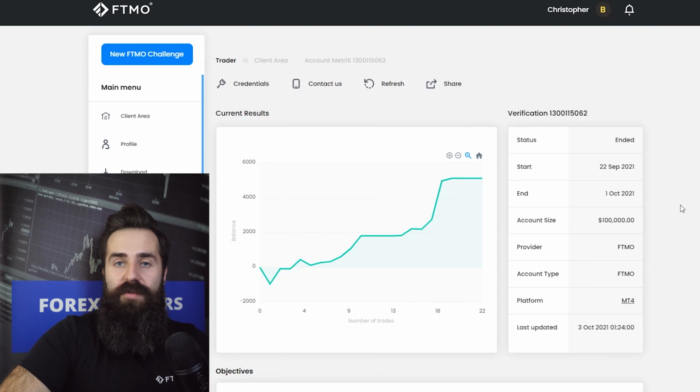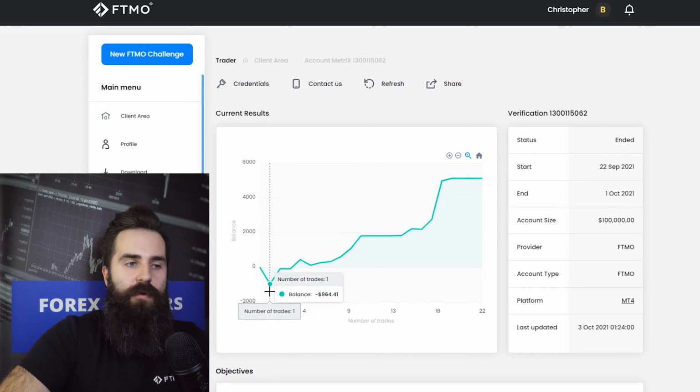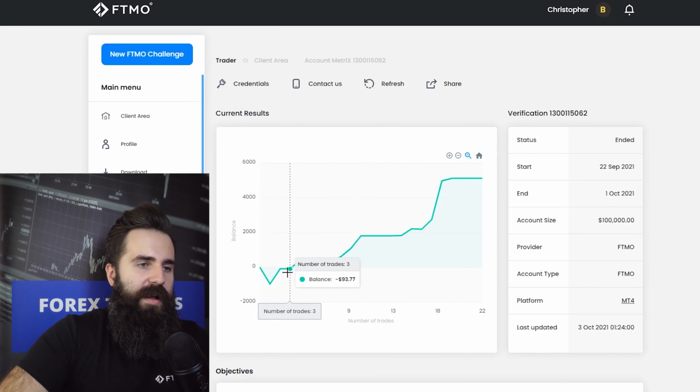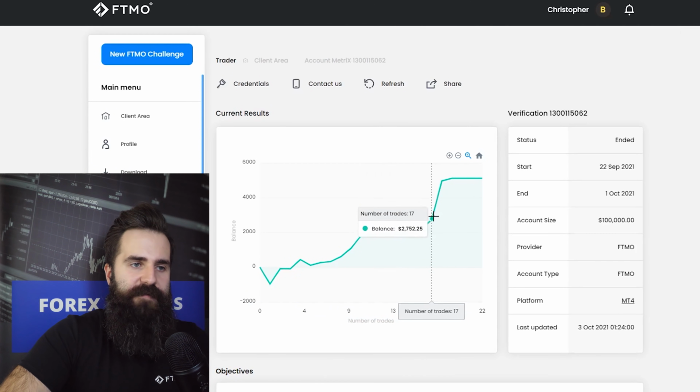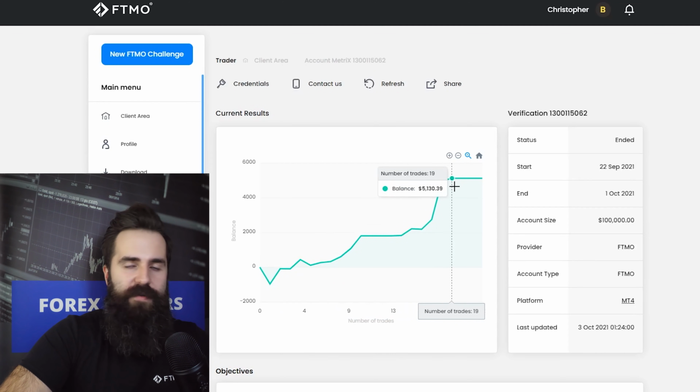And this is the last account that we are going to look at. This is for $100,000 on FTMO account type. The start isn't really all that great, but this is just one trade, so that's fine. And other than that, there is a steady growth, with an exception of this trade from here to here. This is quite a spike, but once more, that's fine.